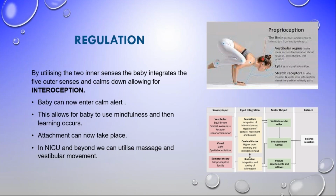So what is regulation? By utilizing the two inner senses, the baby's brain integrates the five outer senses. It can calm down, allowing it to have interoception. So if you get bad news or you've had something happen to you and you're hyperventilating and breathing fast, what are the two things that happen? The first is that somebody says to you, "Whoa, Linda, just breathe. Breathe in, breathe out." That allows me to regulate my heartbeats and my respiratory system, and that allows me to get control, which is interoception. The other thing that they do is they bring you sugar water. I don't quite know what that's supposed to do, but let's not bother about that.